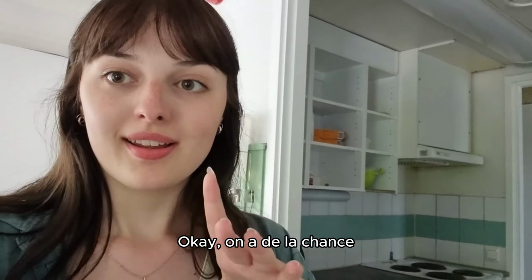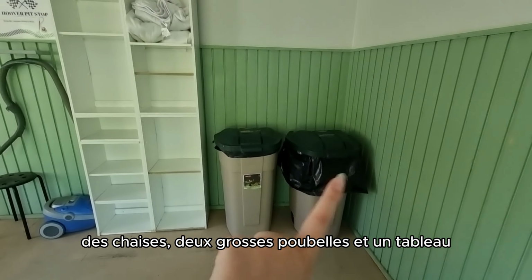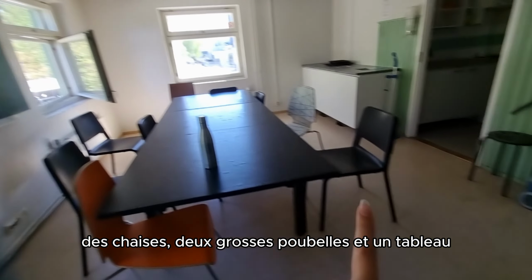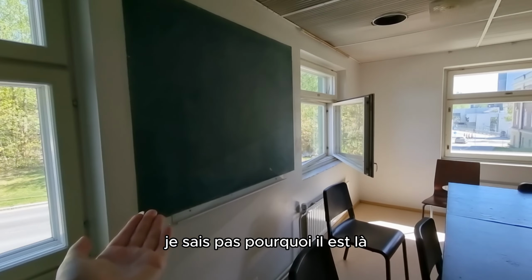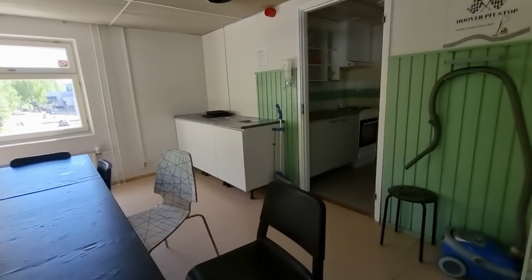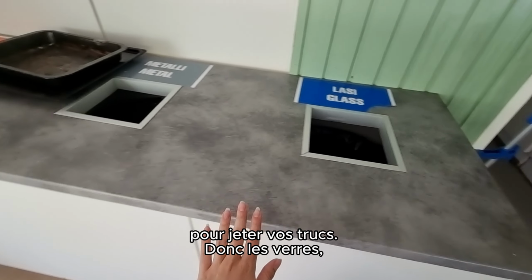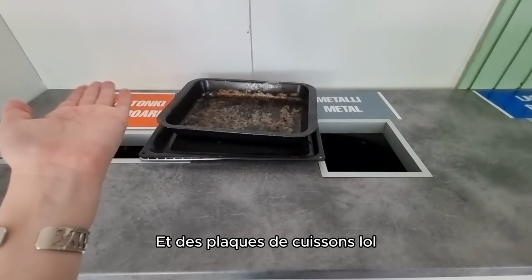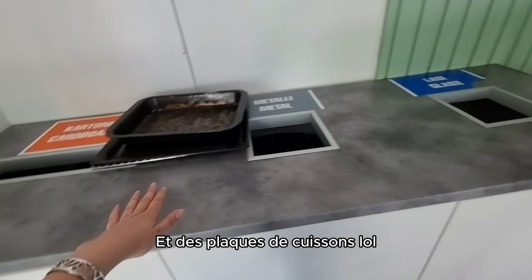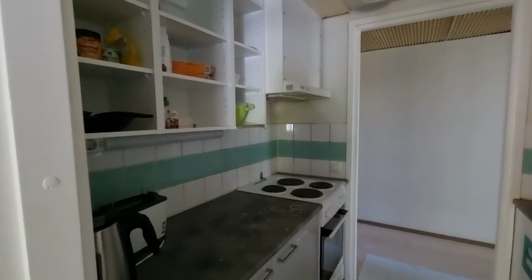So basically that's it. You have one big room with tables, chairs, and two big trash bins and one board. I don't know why, but it is here. And you also have one place to throw your stuff away: glass, metal, and cardboard. And you have random stuff to put in the oven. And this is how the kitchen looks like.